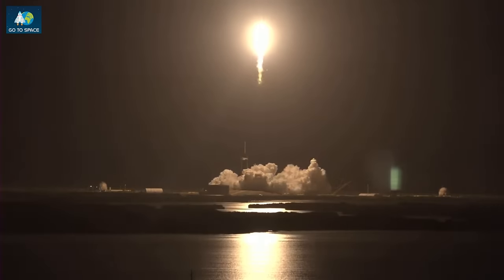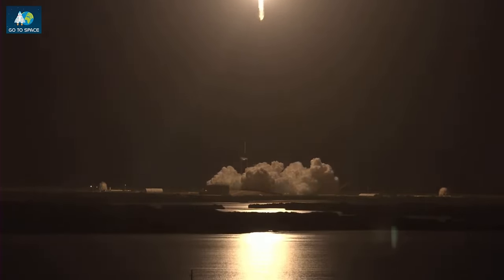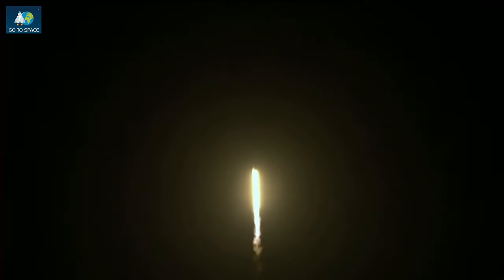Freedom soars and the Dragon flies forth. Vehicle already pitching downrange. All 9 Merlin engines have stage lit. Stage 1 propulsion is nominal. Getting good performance on stage 1 propulsion already.